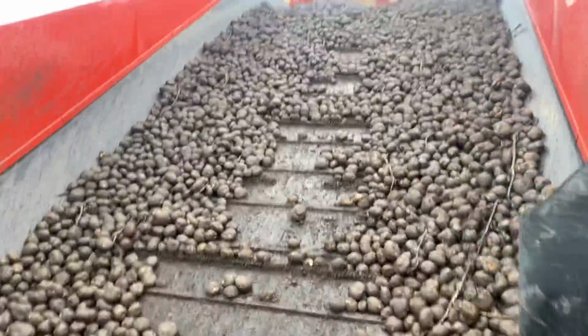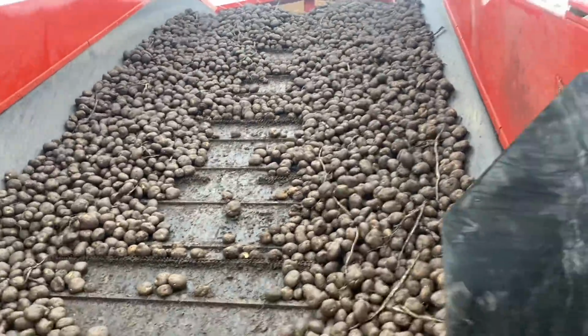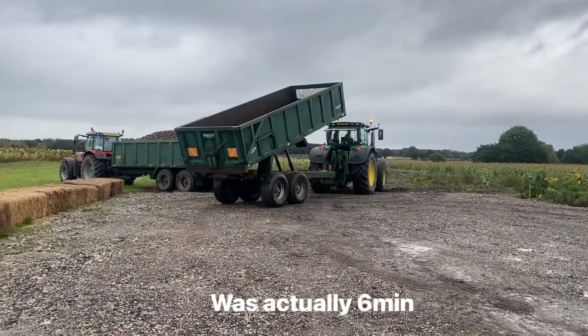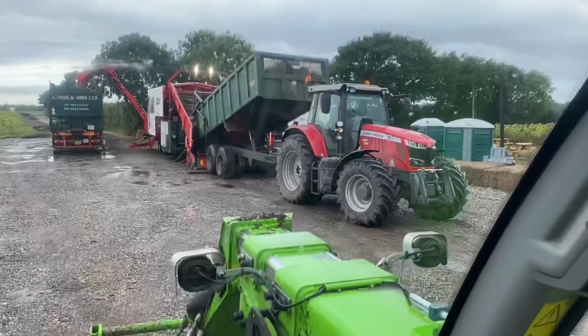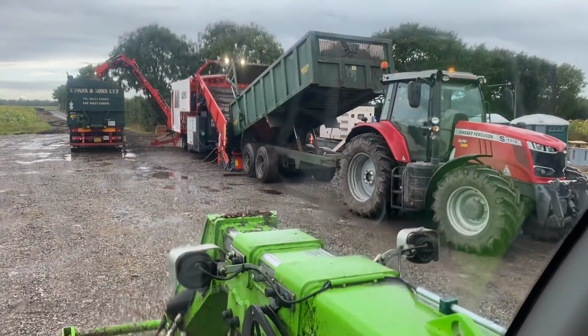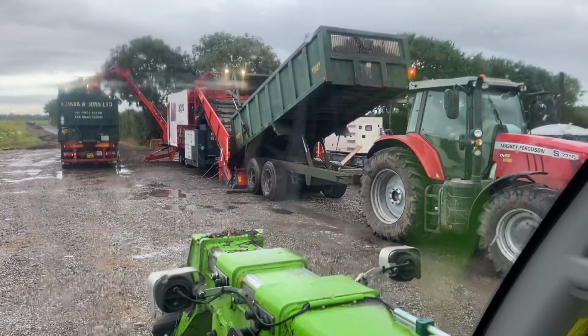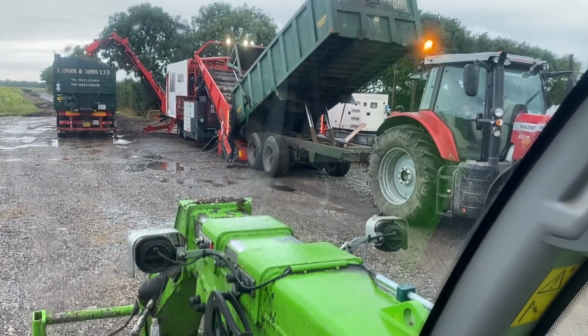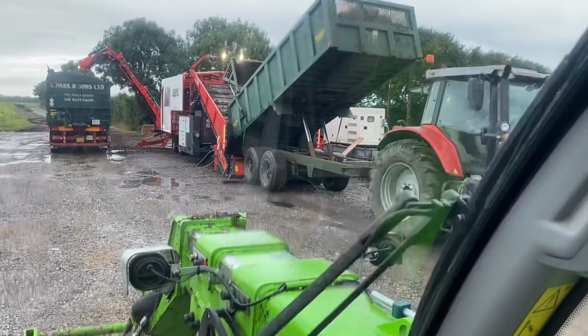Just a sea of potatoes. Takes about 10 minutes to empty one of them. One for the Massey fans. I just missed him backing in, but the lights go off as you back in so that you know that you're there, and then come back on again, I think, when you're in the right place.